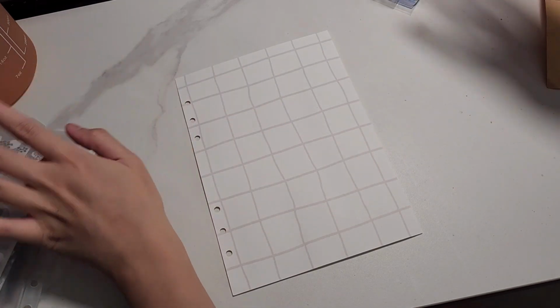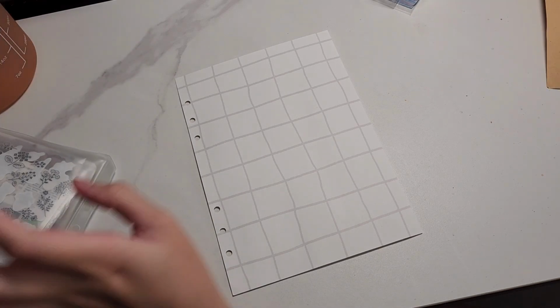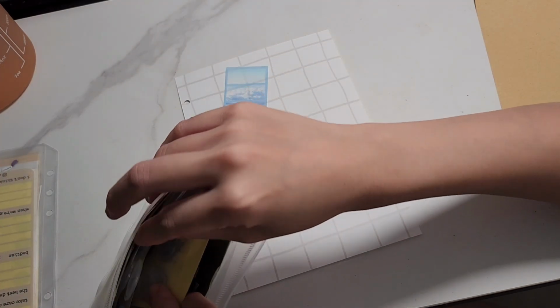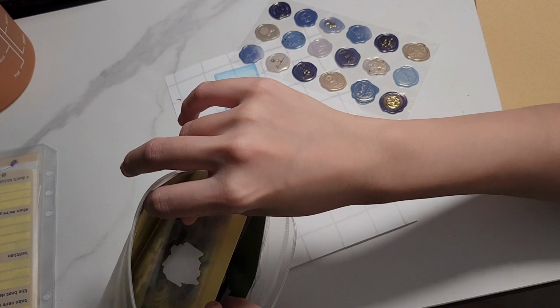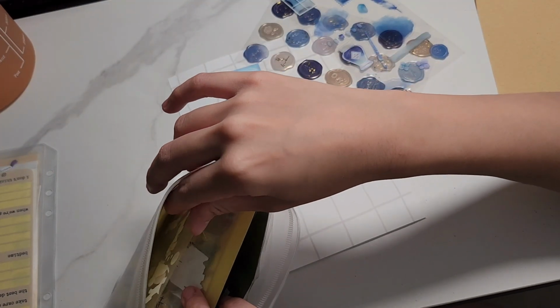I am currently doing my title page, and this is going to be the first page. I decided to use the decorative paper instead of the dotted paper and the blank paper, and right now I am just picking out my stickers to do on the title page. I decided to go for a bluer theme for my title page. And if you guys can see, I have my stickers and my craft paper just right next to me so that I can get them if I want to use them.